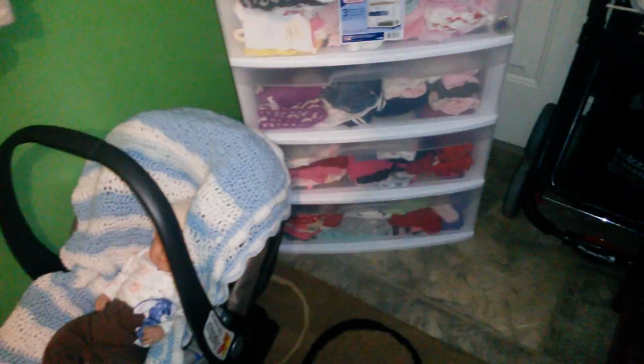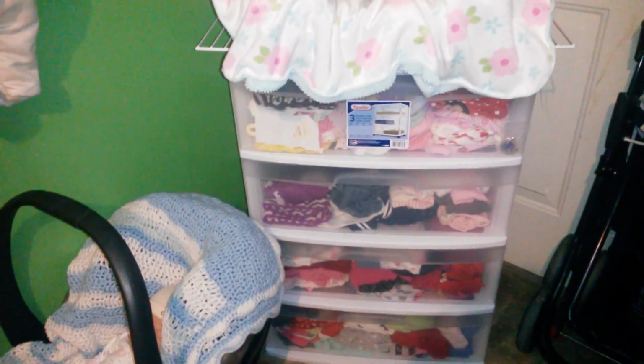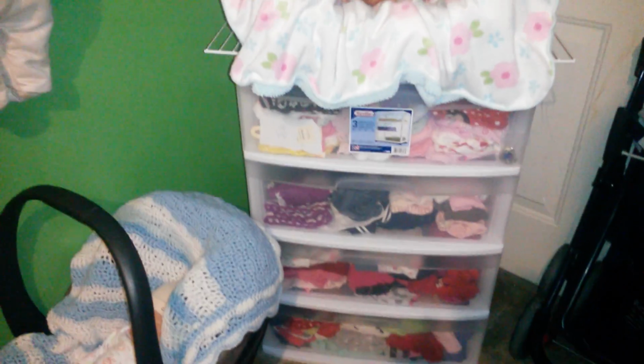Nothing changed over here. I think I added a drawer though, but that's the girls' clothes. The top drawer is, the way I have it separated, I have tiny girls' clothes and newborn girls' clothes, because Olivia and Kaylee can fit a large preemie and a small newborn, and then Jersey fits a good newborn and a small 0 to 3. So I just have them separated on the top drawer.